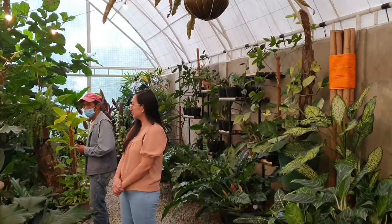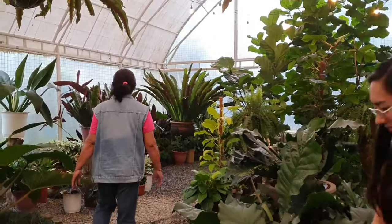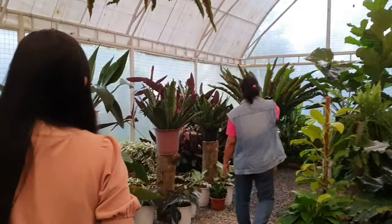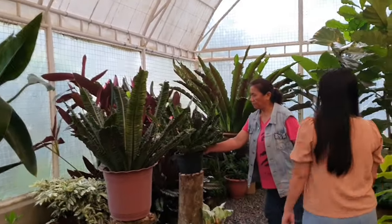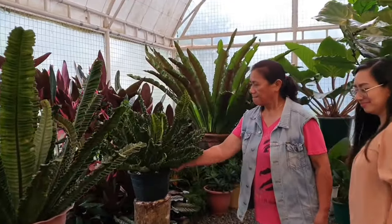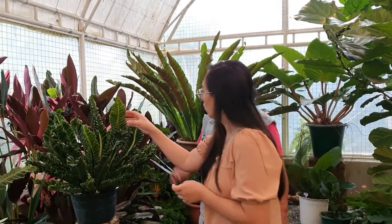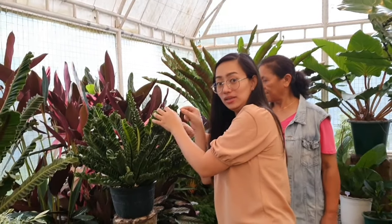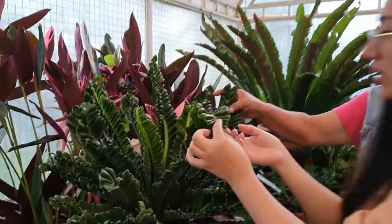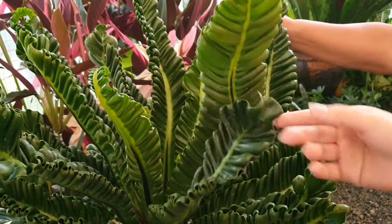And here naman, wala kang makikita ganito. Kasi lahat ng mga ones like this. This is a very different kind of. Yes. Cobra fern. Oh, wow. This is my cobra fern. Yeah, it's a cobra fern.